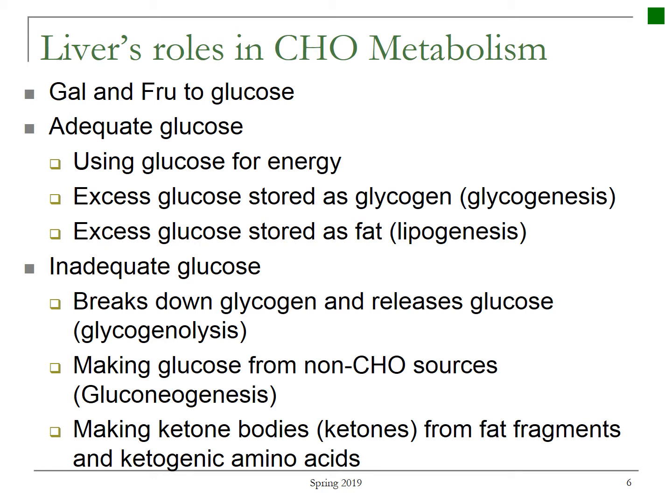In more dire cases, when there isn't enough glucose, ketone bodies, or ketones, can be produced from fat fragments and ketogenic amino acids. The ketones then can provide an alternate fuel source during starvation. However, when too many ketone bodies are produced, they can accumulate in the blood, leading to ketosis, which disrupts the acid-base balance in the body.